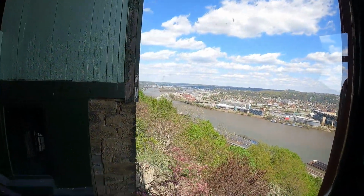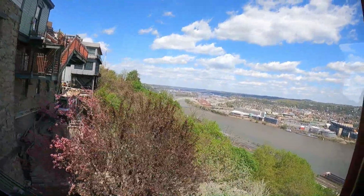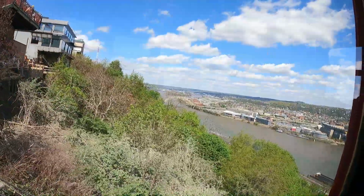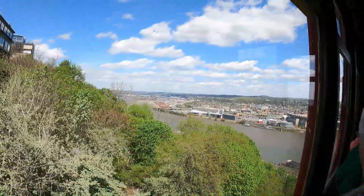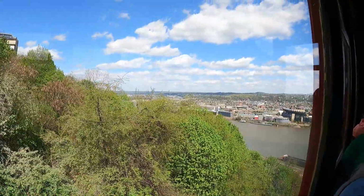I want to give you a little view of the north side. That river's flowing. So that one's going one way and the other one's going the other way. So you can see. That's one cool ride. So we are descending 400 feet. I know I sound like an airline pilot.